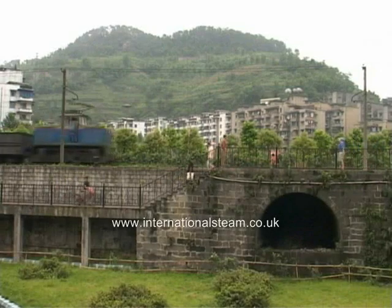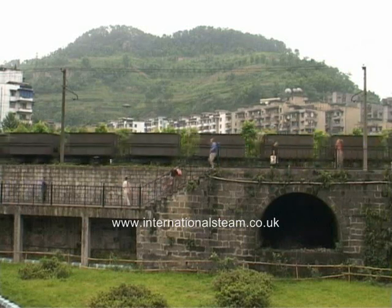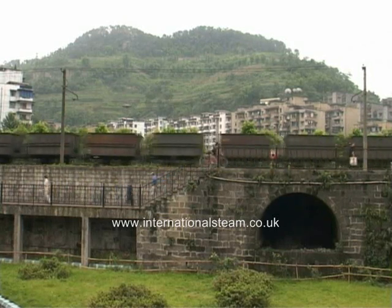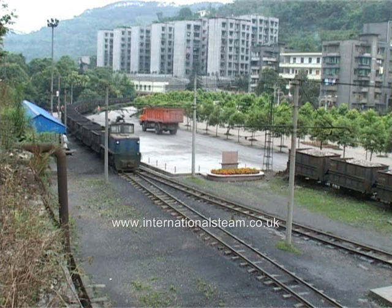Less than 10 years ago, steam reigned supreme. But with much of the coal going to a large power station at Shixi, electrification of the lower section made a lot of sense. And an intensive service now operates from Yuejin using one of three small electric locos.